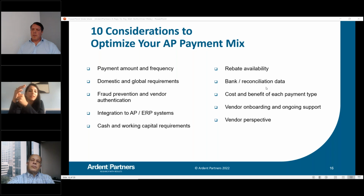It is now the additional value that comes with each of the electronic payment types, right? Are there better remittance details? Is there a portal where suppliers can go? And better yet, we're hearing a lot of portal fatigue. Are there reports that can directly hit suppliers' inboxes at the time they need them? I think those are some critical options to look at when you're considering how to optimize your entire AP payment mix.